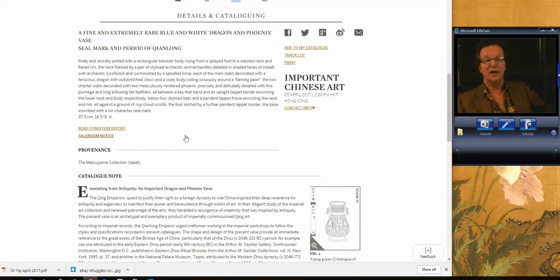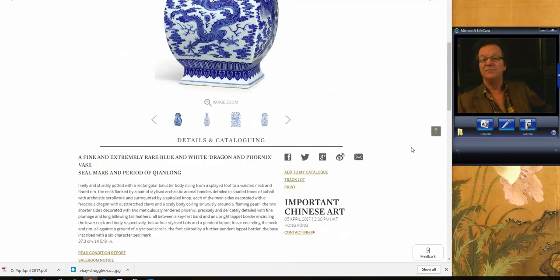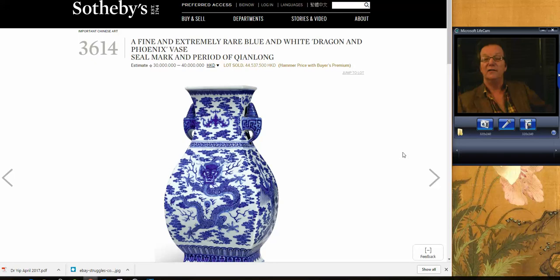And the provenance on it was the Matsuyama collection, and it found a lot of interest, and went for a little over $5 million US, about 44 million Hong Kong.